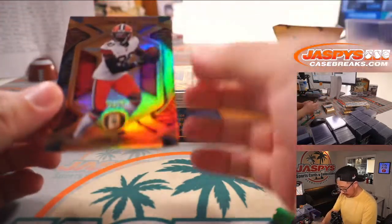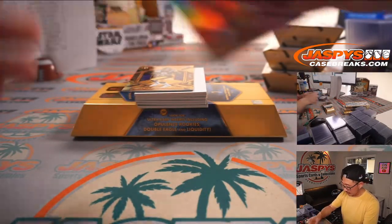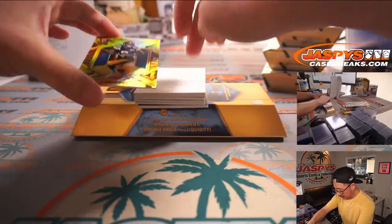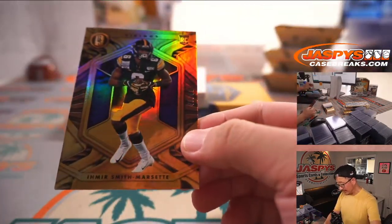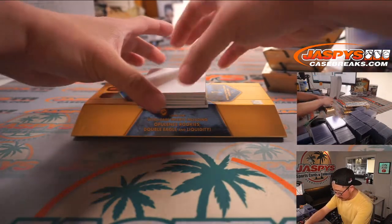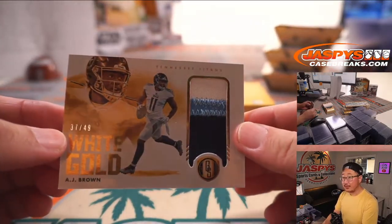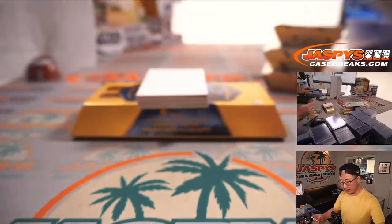All right, we got Jarvis Landry to 75. And Amir Smith Marset to 99 for the Vikings. And our hits, we've got A.J. Brown, 37 out of 49, three-color patch for the Titans, Ethan.